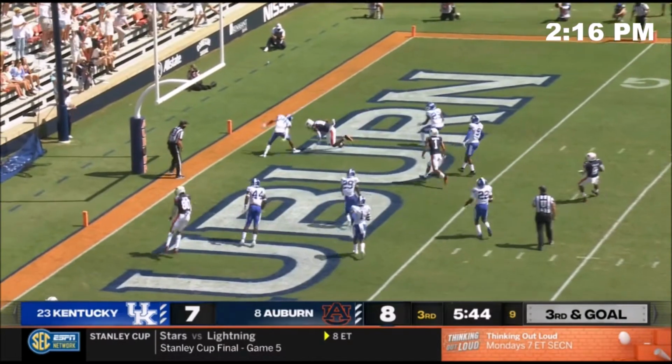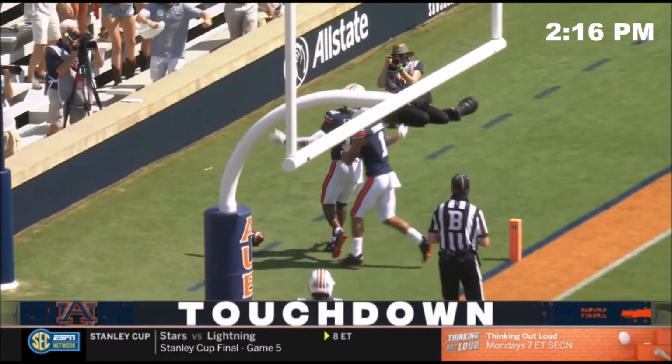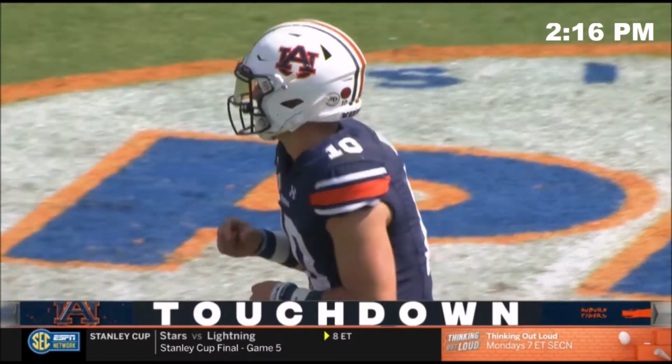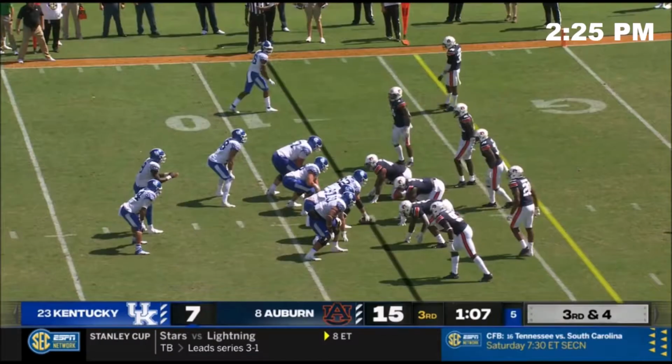Nix back foot. End zone. Touchdown, Seth Williams. 6'3", and he went up to get it. An absolute dime by Bo Nix.